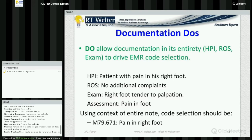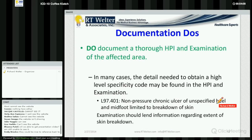And all of these examples can go back to ensuring that your providers don't select the unspecified option in their EMR dropdown, because then you'll wind up with a situation where they have unspecified pain in the foot in their assessment. In their physical exam and HPI, we know it was the right foot. So a thorough HPI and examination of the affected area are going to help us with code selections, particularly in the musculoskeletal and injury chapters.